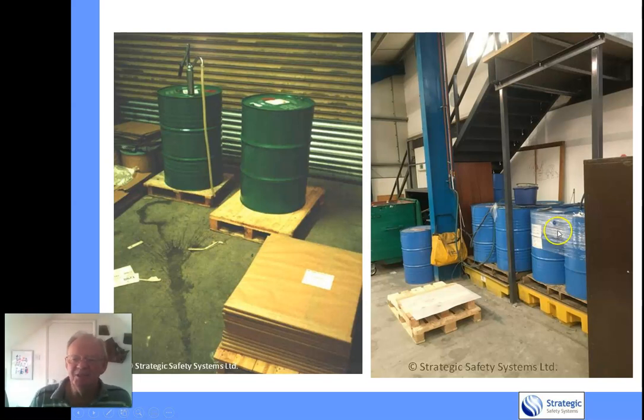This is good because these drums of flammable liquid are on a bunded tray. Both of them are on a bunded tray. That's good, that's excellent. What is deplorable, though, is that they are stored under this staircase, which is the exit route from the mezzanine floor upstairs. At the time I took this photograph, it was the only exit route from the mezzanine floor upstairs. So we've got not a very good situation there.